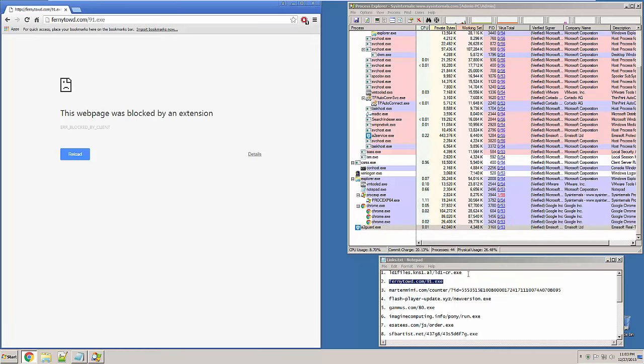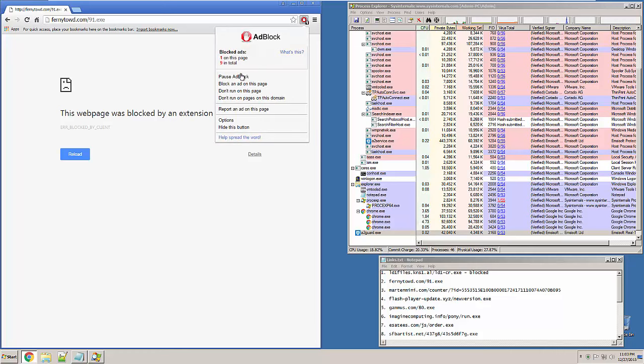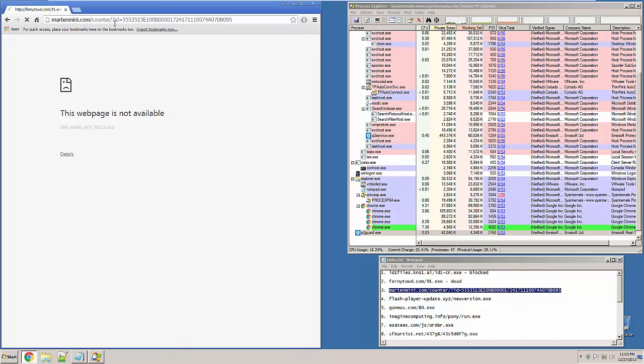Oh, I gotta put blocked on that. That one was blocked by AdBlock. Oh God, I need to remember to pause this before I do these. Okay, just another reason to be using AdBlock. That one's dead. Okay. On to the next one here.